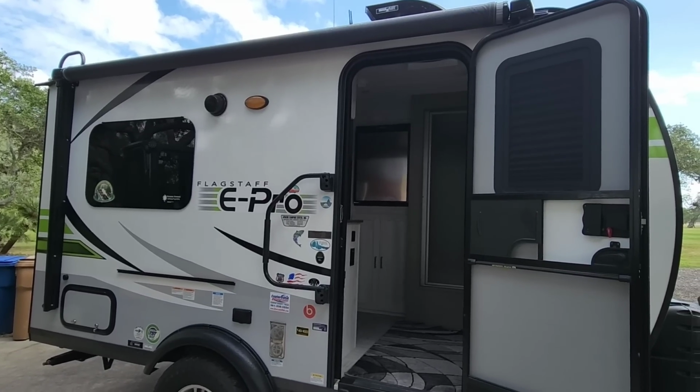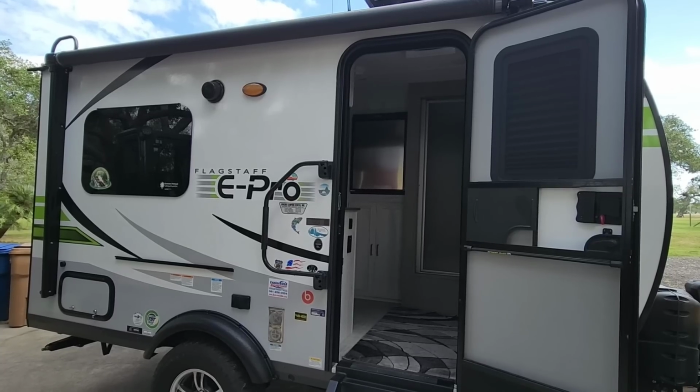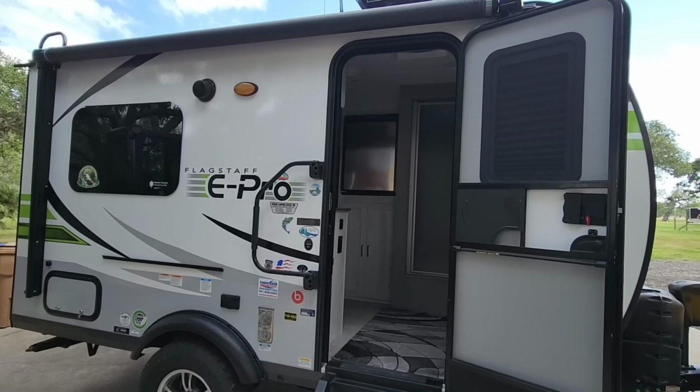He bought it pre-owned. It's weird because it literally was the exact model, the E15 TB, that he was looking for, and it happened to come available as a pre-owned unit the day he was at the dealership looking for it, which is super crazy.